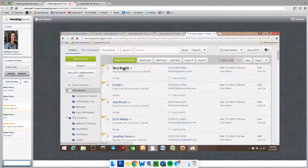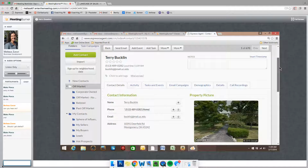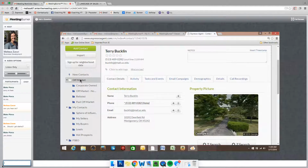And you will see, right here, this is how you can actually open up the contact and get a full view of all the information for this particular contact. That's awesome. The off-market folder, by the way, is where we deposit the expired, canceled, and withdrawns.